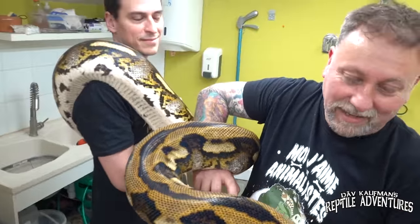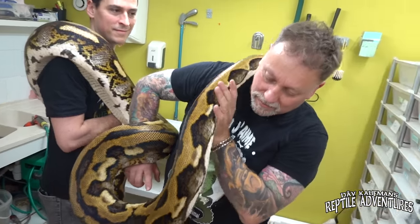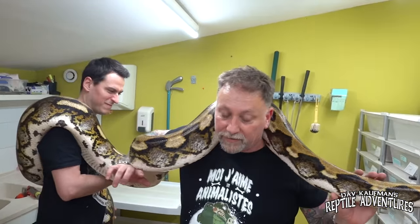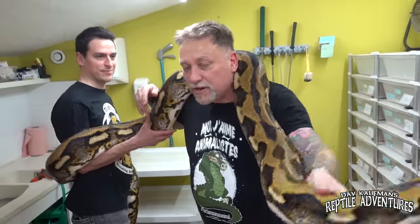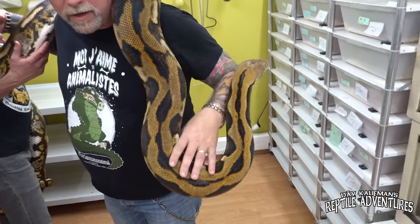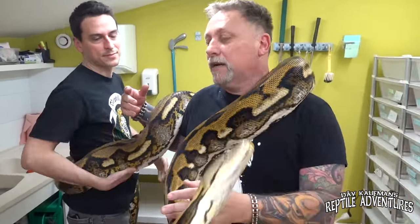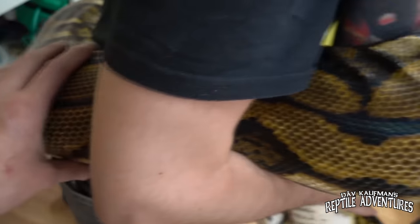How old is the snake? 6 or 7 years. Wow. And have you bred this one? No, I have only one, because now in Europe and for France, it's difficult to sell because they have a special authorization. And I keep one for training. For education. Education, gotcha. Wow. Just look at the girth on this snake.